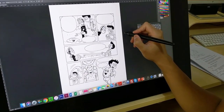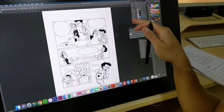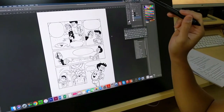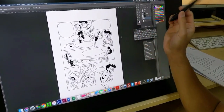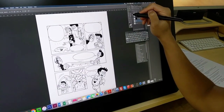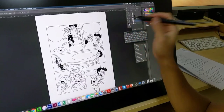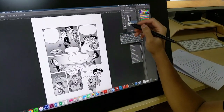So how this works is the line work. This is a program called Photoshop. You might have heard of Adobe Photoshop. So what I do is on one layer is the line work. So you can see that's the line work that I've done. Then on a layer underneath is where I add all the color. So you can see the color layer here.